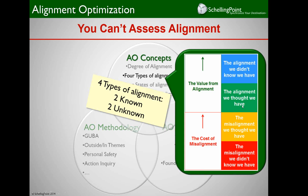What's interesting is when you have a more appropriate, complete conversation, which is what alignment optimization is about, actually having more conversation but doing it more efficiently, so the net result is about a quarter of the effort, the blue appears, where you find out areas that you didn't realize you were like-minded, and you now have the basis for leveraging that into new actions that provide more value.